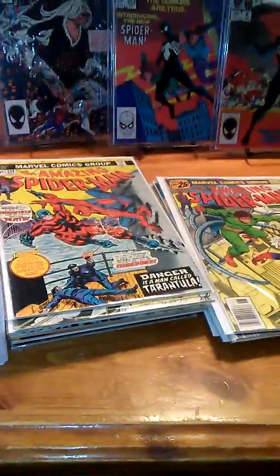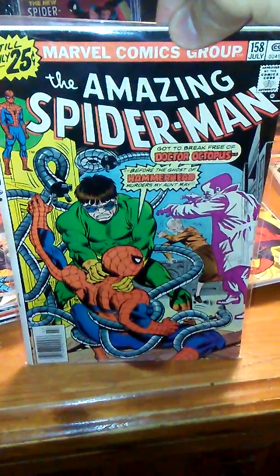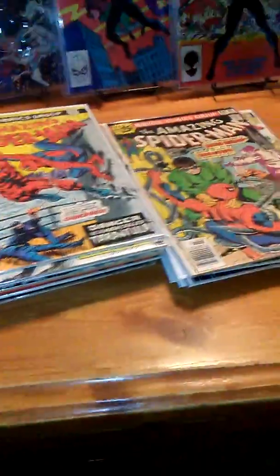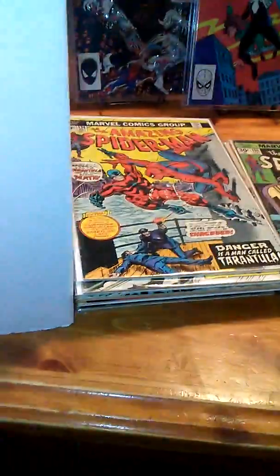Spidey 158. Doc Ock again, along with the Ghost of Hammerhead in the back. Spidey 160, Death of the Spider-Mobile. Well, Spidey doesn't need wheels anyway.